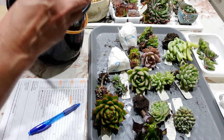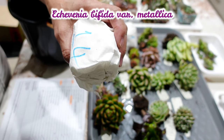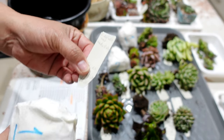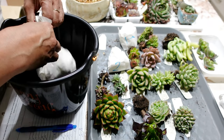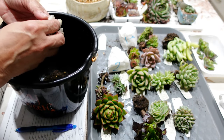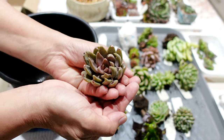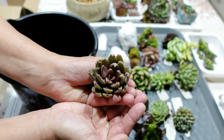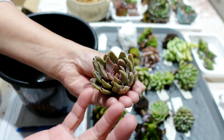Now, the next one is number 14, Echeveria Bifida Variety or Variants Metallica, which is $6.19. I better get the label now, because or else I'm going to forget. So, Bifida Metallica, you can go there. And this one now, we're going to put here. Oh, look at that. Oh, look, it's so beautiful. Look at those claws. Oh, very bifida. I got a bifida, but it doesn't have that metallic silvery look about it. This one is like pink and silver or silver pink. Beautiful plant. And it's sort of thick leaves, so it looks like a very strong plant.